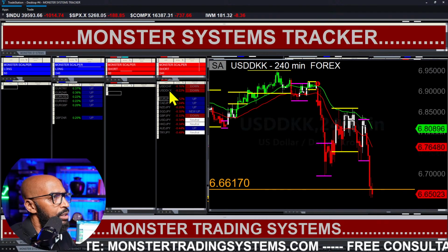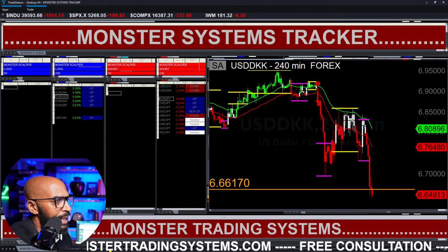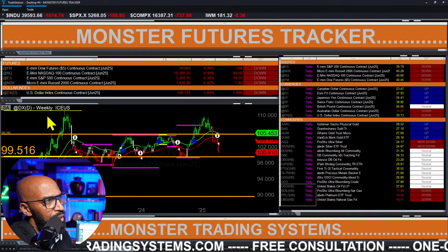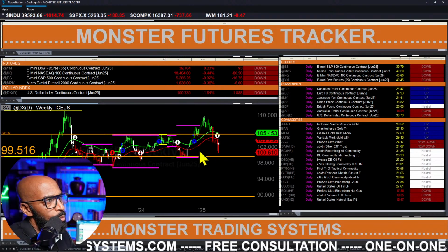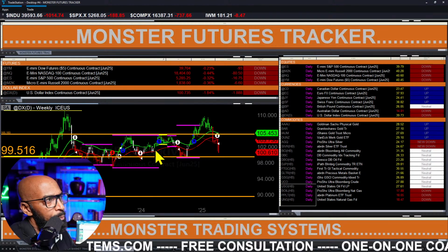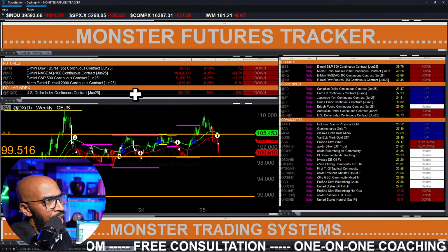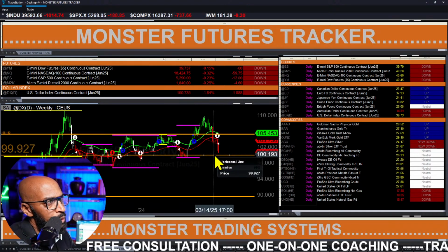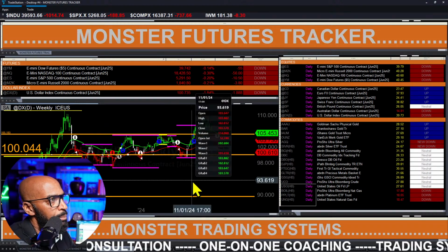All right, so the dollar pairs are moving lower. Remember the dollar index right here. We've moved it to the weekly time frame. Here is the dollar index. These dollar pairs will follow the dollar index. Okay, so the dollar is down right now. We are moving down. Big support here. Remember that $100 mark. That's a big psychological number for the dollar.